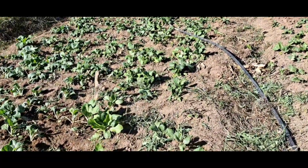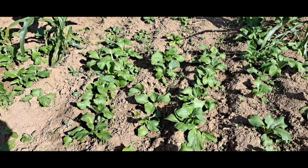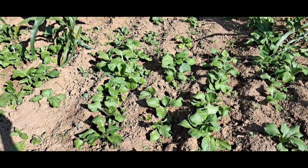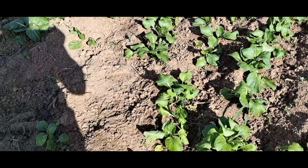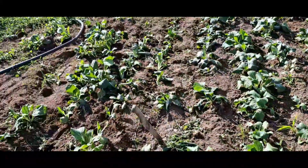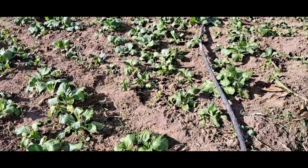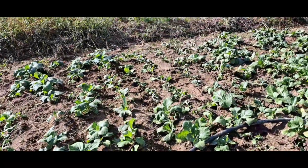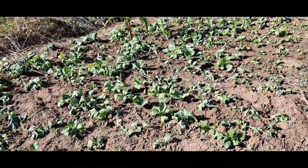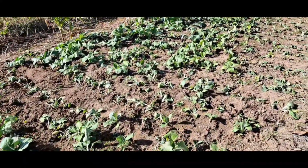We're filling out some patches, because what we did with the drop seed technique, let me show you. For example, over here, if you notice the pak choy, a lot of them grow in one place. See that? So what we do, we take out the ones that are bundled and we plant them at the bare spots and fill out the area. So this bed right here of pak choy, we transplanted them out. As you can see, we don't have a lot of bare spots. So this is what we were doing all morning, along with burning some grass over there, which you saw already in a previous video.